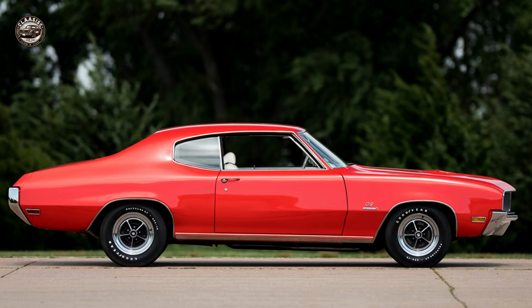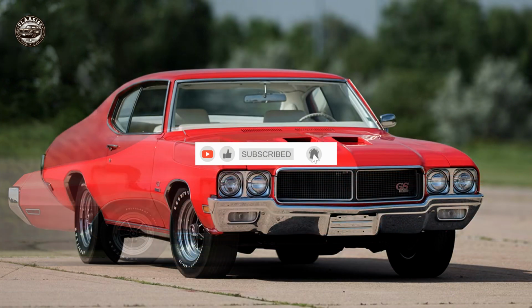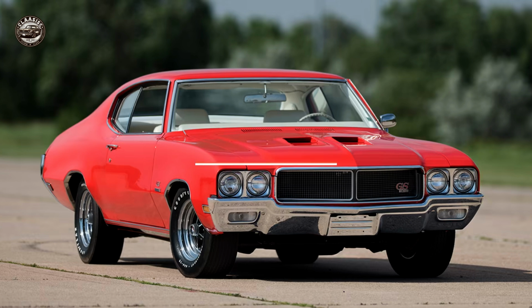The 1970 Buick GS Stage 1 car's future price is expected to increase over time as it becomes more rare and desirable and as the market for classic cars grows and expands. The 1970 Buick GS Stage 1 is a sound and solid investment, as it is likely to appreciate in value and generate a good return.